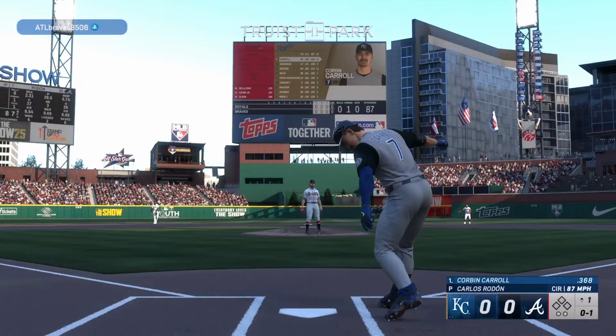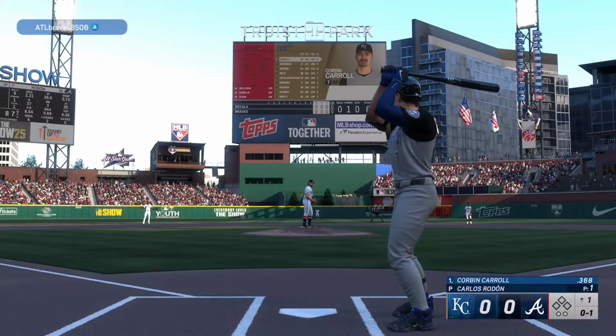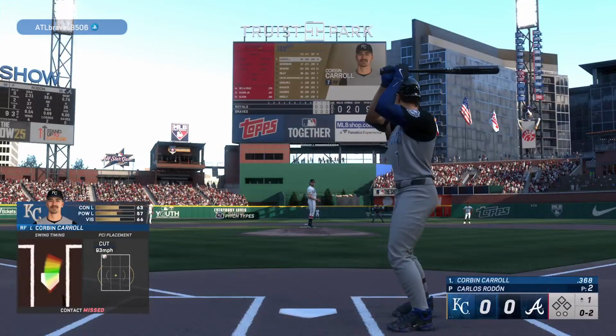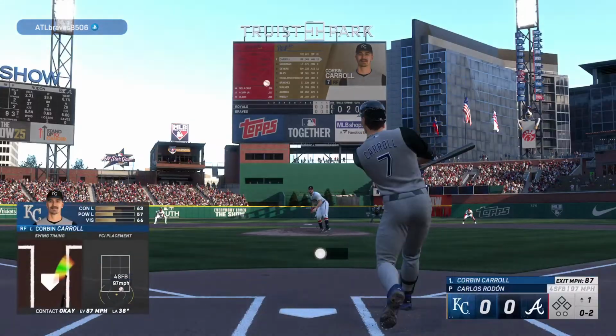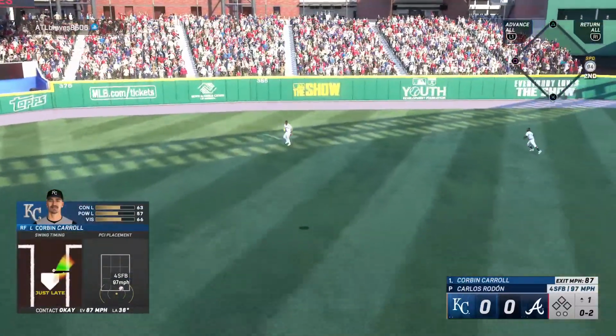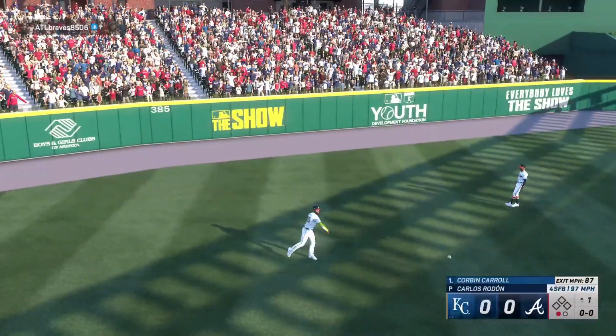Corbin Carroll, the leadoff batter, as he swings through it for strike 1. Yeah, big swing and a miss. No ball, 2 strikes. That one ripped. Ozuna running hard. Brings it in. And there's 1 down.